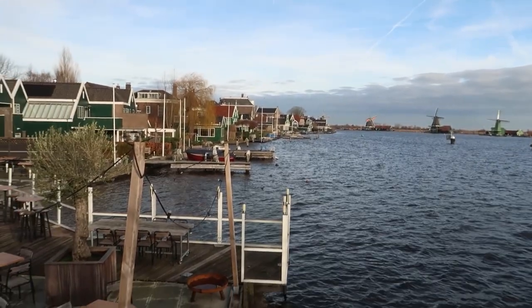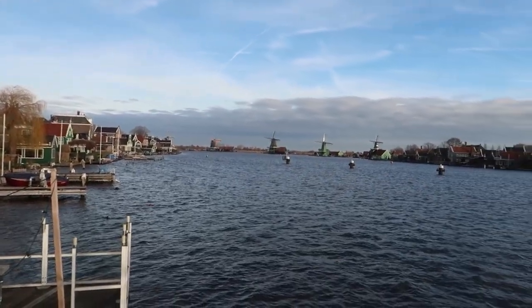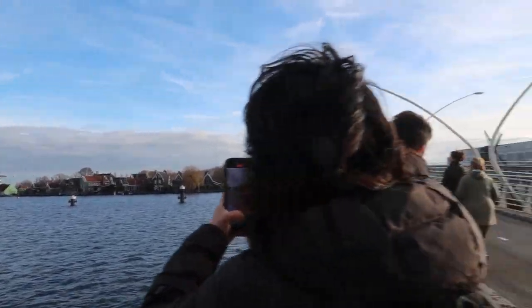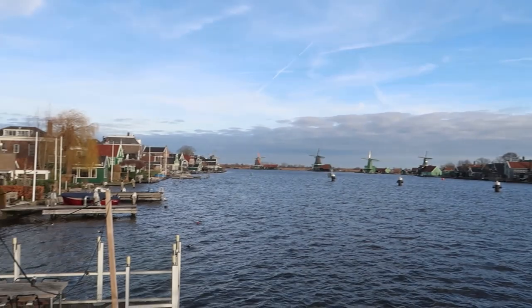So we pretty much made it. The sun is out, the sky is blue. Basically, it's like this little scenic route. And you can see all the windmills over there. And there's a couple little houses. And we're just gonna keep walking across this bridge and check it all out.